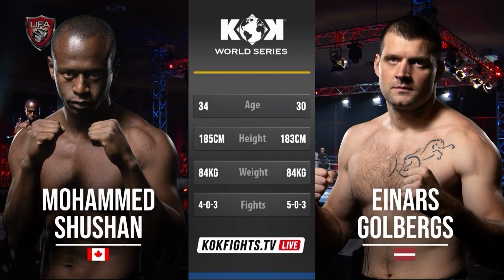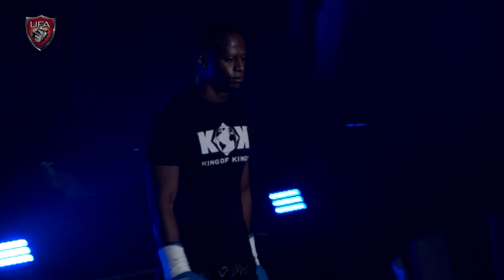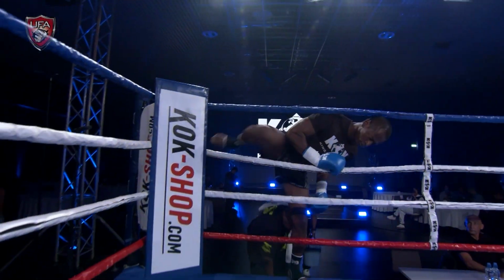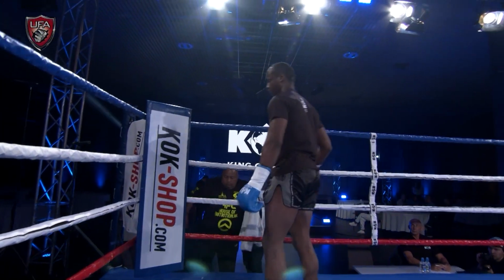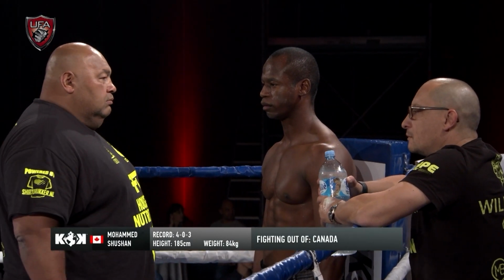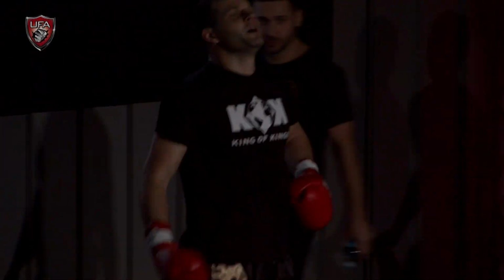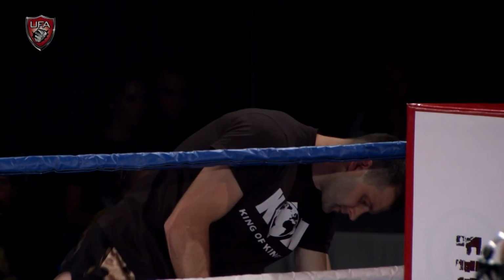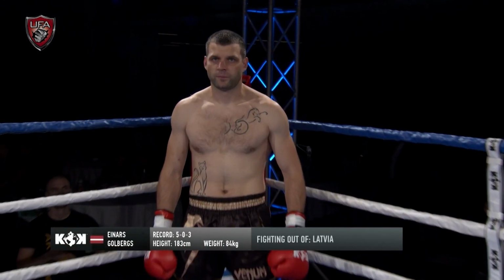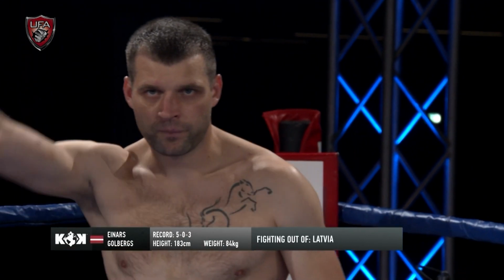Tale of the tape for our next contest. This one at 84 kilos. We're gonna stick with kickboxing rules. Fighting out of the blue corner, professional record, 4 wins, 3 losses, Muhammad Shusha. Fighting out of the red corner, his professional record, 5 wins, 3 losses, Einar Zgobes.